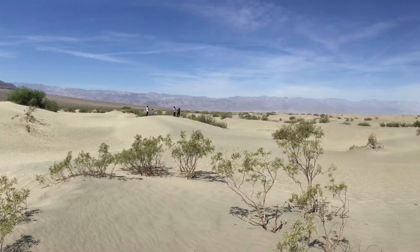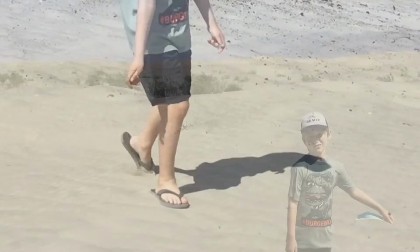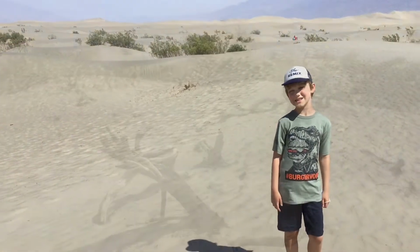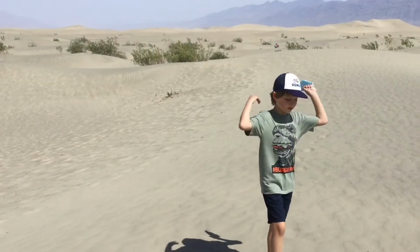Wow! Look at all these sand dunes made by the wind they have here. Yikes! The sand on my leg really hurts. We're at the Mesquite Sand Dunes in Death Valley. It looks like the trees here are swallowed up by the sand. I do not like them.